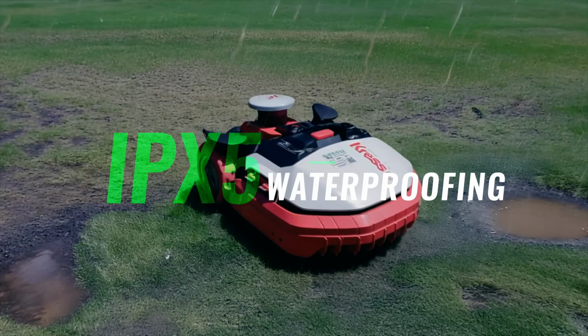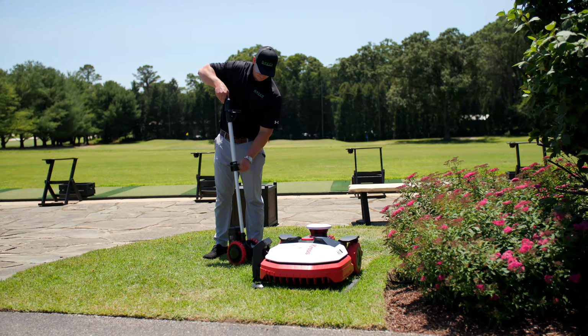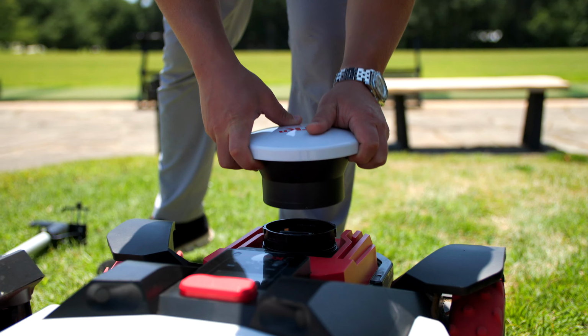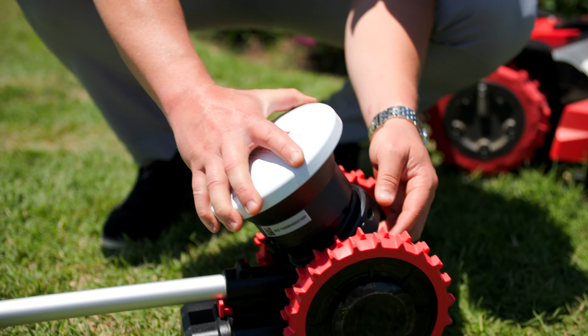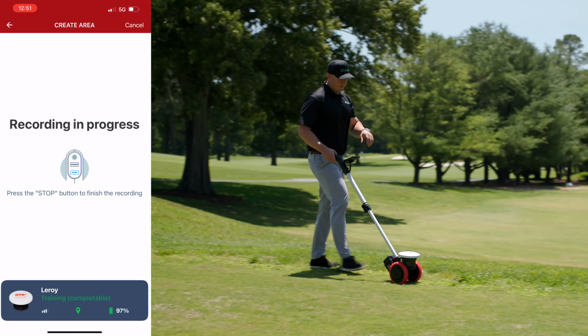IPX5 waterproofing allows the Kress robots to keep cutting rain or shine. Mapping is where Kress shines. Simply remove the pilot from the robot, place it on the Kress mapping cart, open your app, and walk the area to create your customized mapping zone.